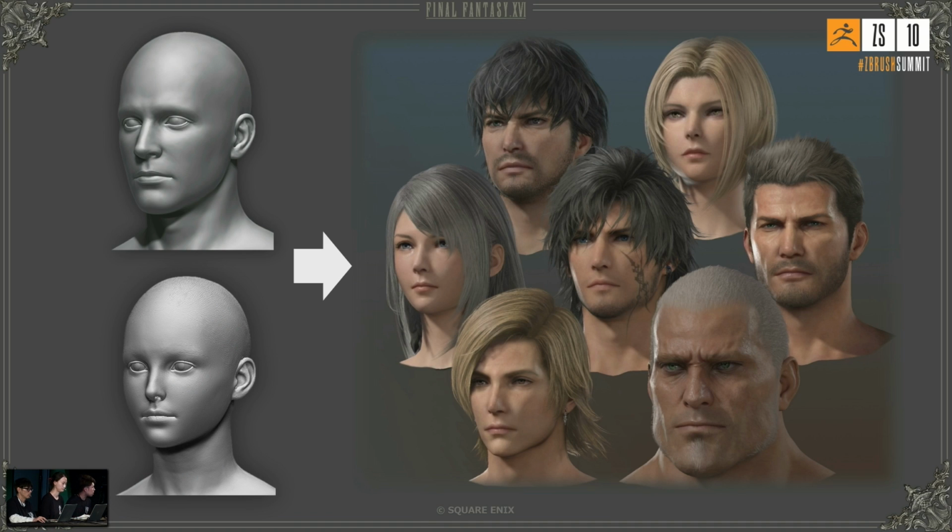We also utilized the base face mesh when creating other characters besides Clive, as shown in the image. This method was the most ideal way to create characters that fit in the world of FF16, where both fantasy and reality coexist.